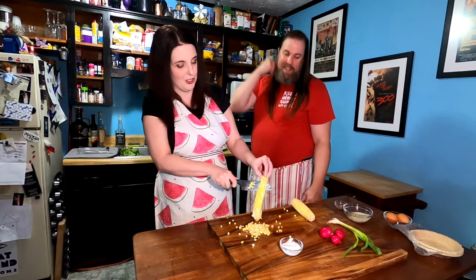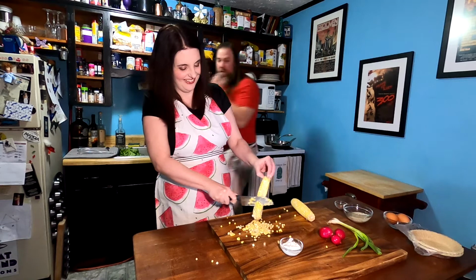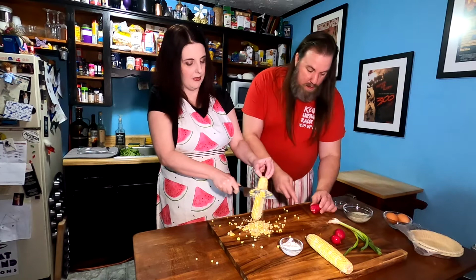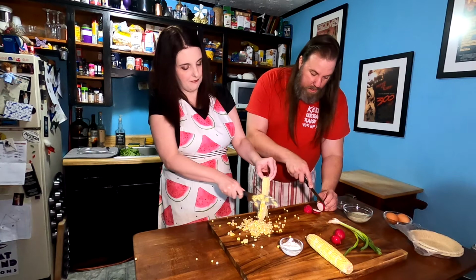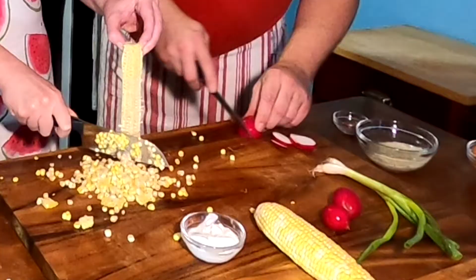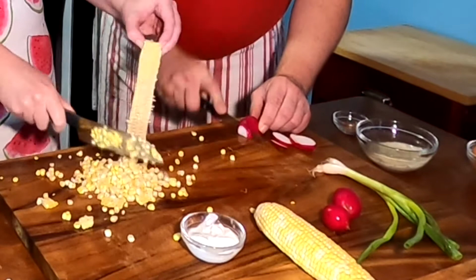And the radishes are those. We just thinly slice these, don't we? Yeah. I think you have them halved and then thinly slice, because that just makes it easier. They don't roll around as much. You have a flat surface to cut on. It just depends. I was just trying different ways to see the difference. This one is halved already.